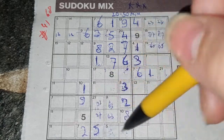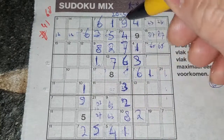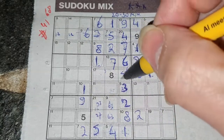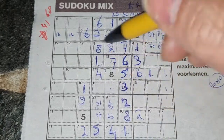Two numbers left in this big square, four numbers. 1 and 4 is missing. We have a 1 there, no 1 there. 1 should be here, and a 4 goes there. One box left in this column. For number 1, 2, 3, 4, 5 is missing. 5 plus 8 is 13. 13 plus 4 is equal to 17.